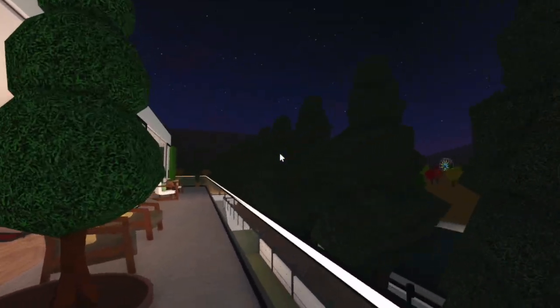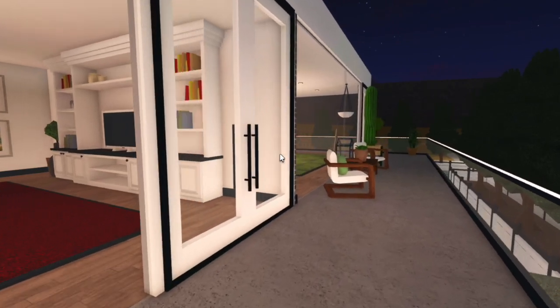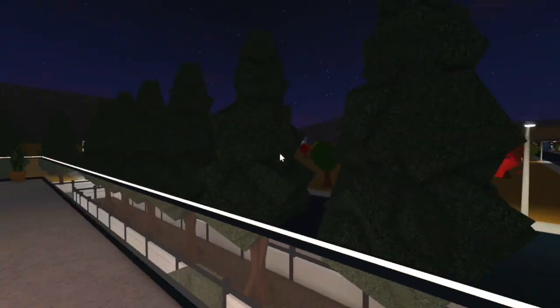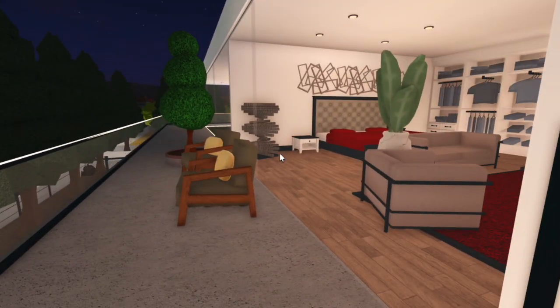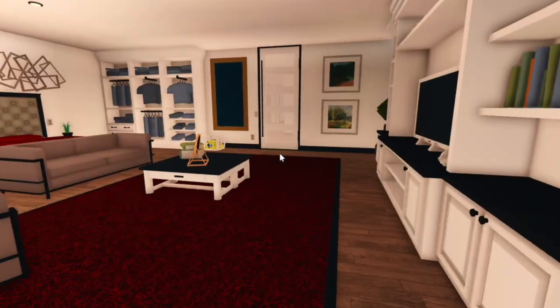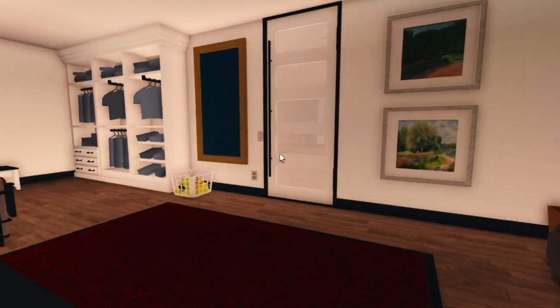Oh, perfect, it's nighttime. Yeah. Oh, and I put a bunch of trees around the whole estate to kind of give more privacy so that, you know, people can't look in, you can't look out, and it's just more greenery. It looks very nice and peaceful.